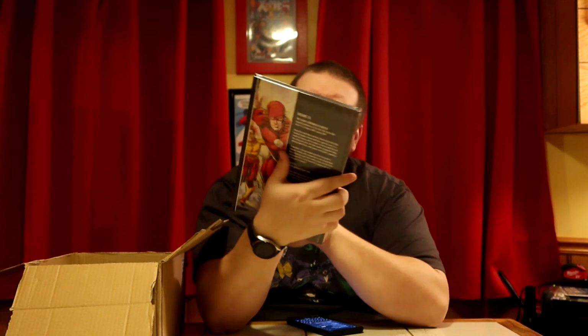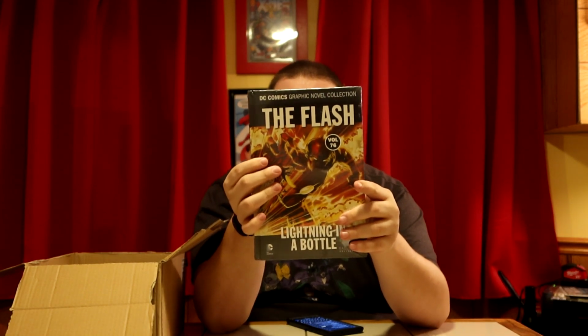The Flash, Lightning in a Bottle. Originally published as The Flash, the Fastest Man Alive, number 1 through 6 from August 2006 to August 2007. Was this like one of his soft reboots? Like where they retold his original story? And it says Impulse number 1, originally published in April 1985. I actually have a CGC graded Impulse number 1 in my personal collection. Alright, we'll be right back with a price.